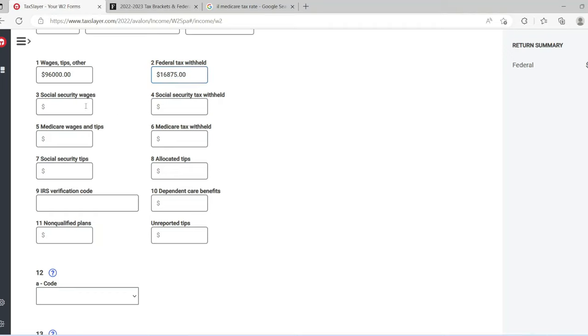And now we move on down to the Social Security wages. I always say we need to put this $3,000 to $5,000 below the federal. So we'll put $92,000, and then we'll go down to the Medicare and put the same exact number, $92,000.